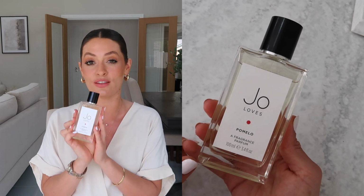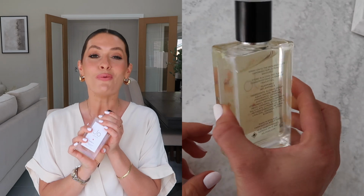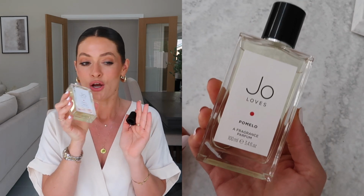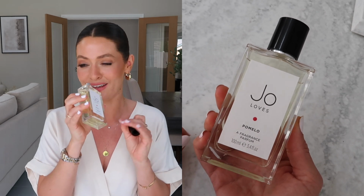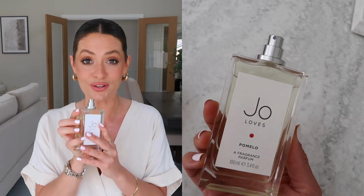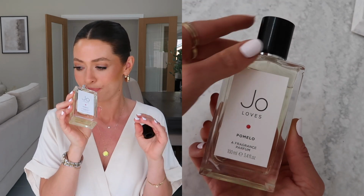And I hadn't actually tried any of their fragrances before, and I got sent this recently in a PR package, and oh my goodness, it is beautiful. It is such a gorgeous, zesty, fresh summer scent. It is unisex, so it's got quite a masculine feel to it. So if you're not a fan of a masculine scent, then I don't think you'd like this. But if you love, oh, it is honestly so beautiful.